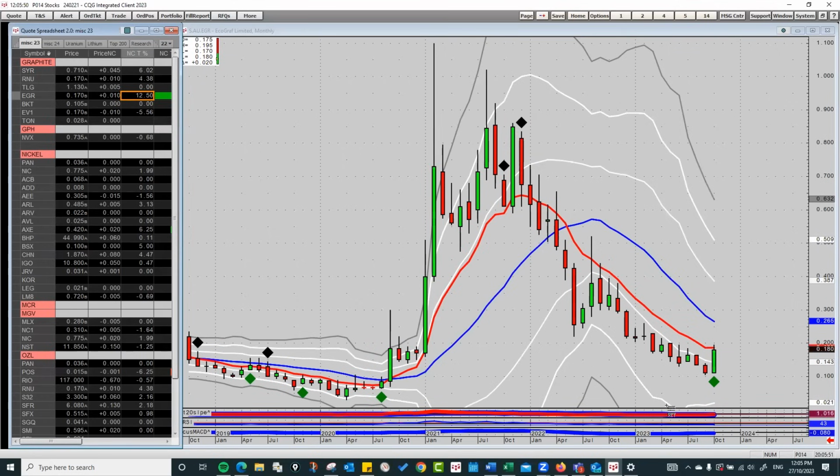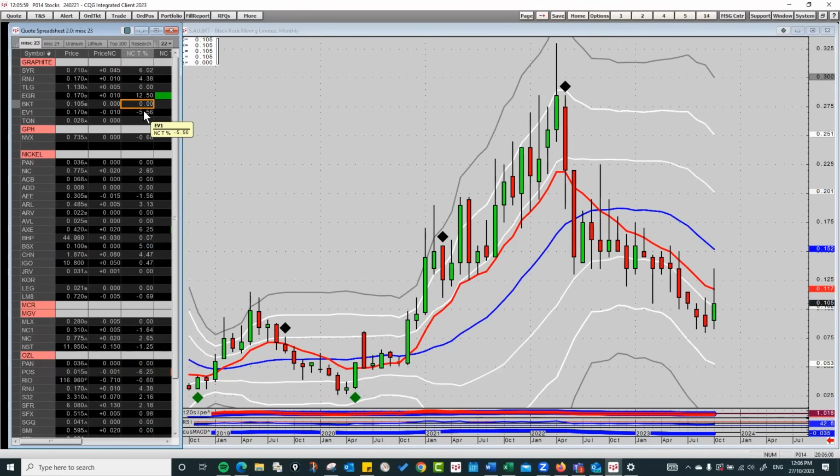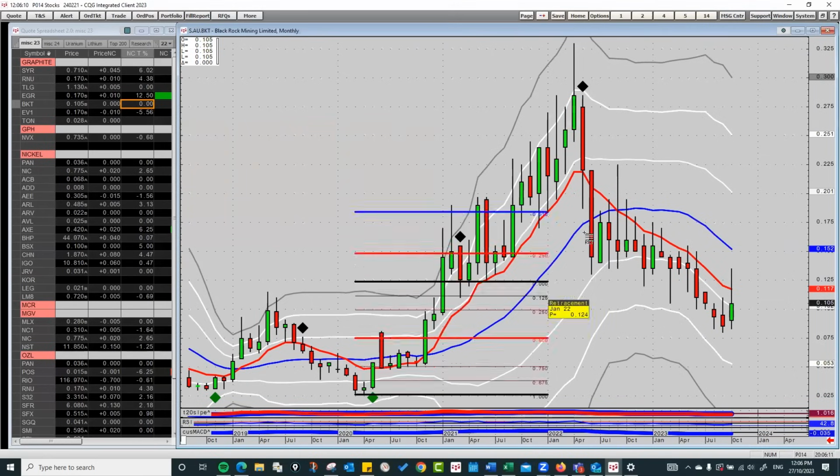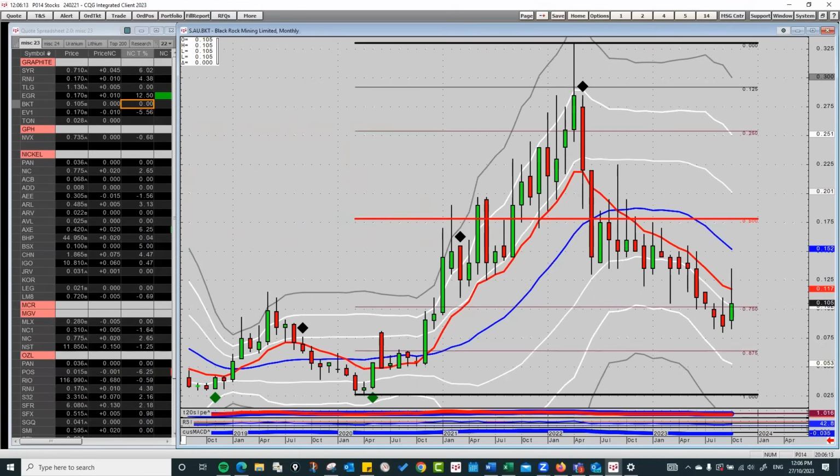EGR also turning up. You can see that's also had a big hammering over this last period, turning up, with a possible monthly buy pivot there from the buy zone. BKT, not quite there yet with a monthly buy pivot. It will, if in the next few days it has a close above 11 cents. That one is also pulling back into the buy zone area of that recent wave from the last few years. So that could be an interesting one as well.